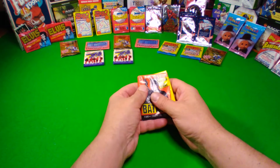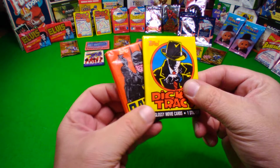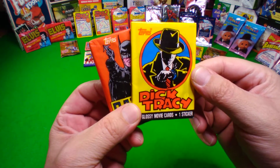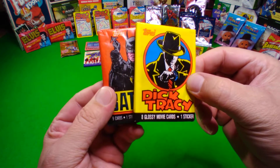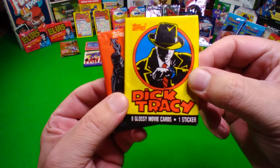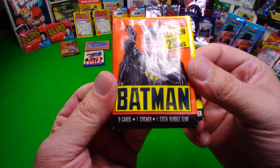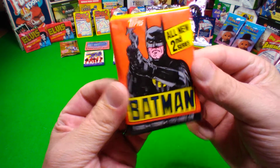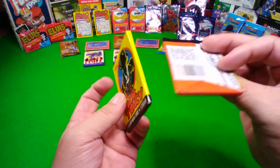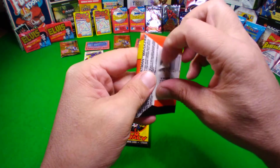Two-pack Jimmy. Two packs. Today, Batman and Dick Tracy. It's okay. That's Detective Tracy. 8 glossy movie cards and 1 sticker. And 1 bubble gum, 1 sticker, 9 cards from the movie too. These are both from the movies. So, let's just start ripping.